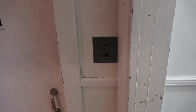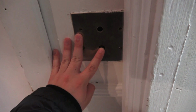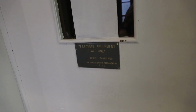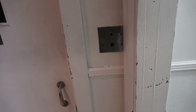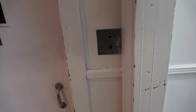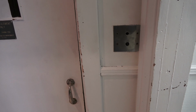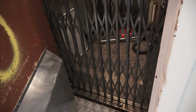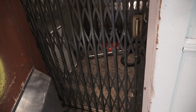All right, let's see if we can give it another ride. Don't know if we can, but we're gonna try. See, this is a staff elevator. Few stills of it while I have it open. Again.